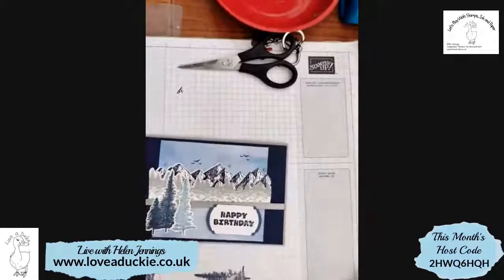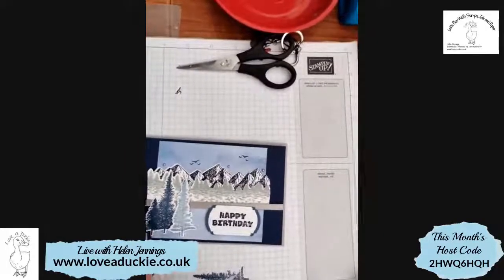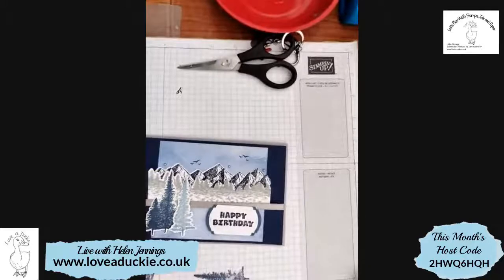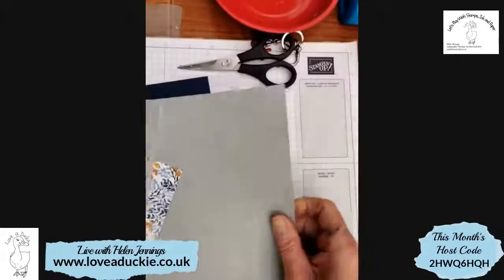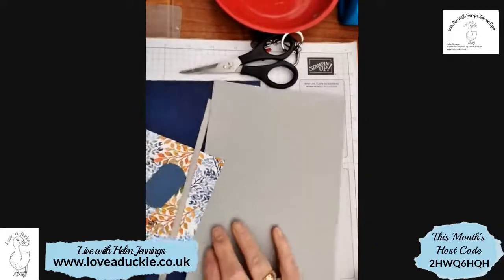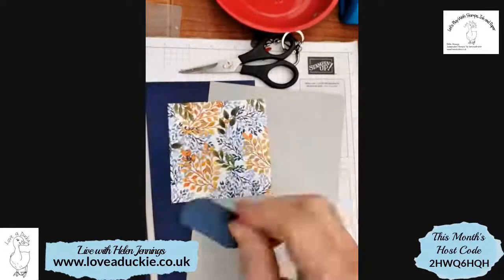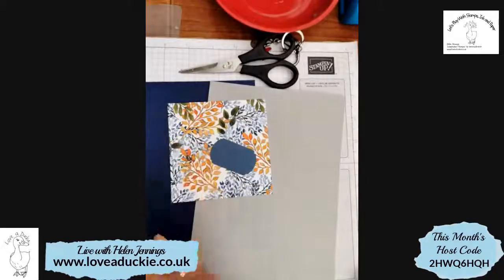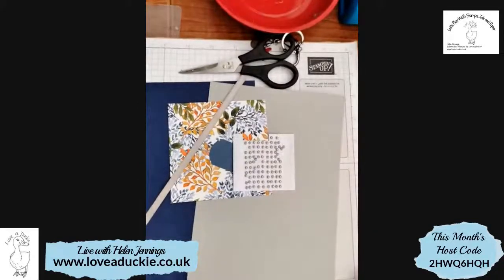Okay, let's have a think about a second card using, let's start at the very beginning, very good place to start, with an A5 piece or half a piece of Night of Navy, half a piece of Smoky Slate, a 4x4 inch piece of paper, ribbon, tag, little metallic pearls, slurp of water.